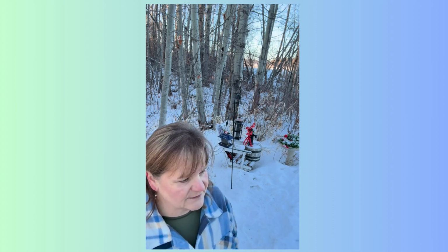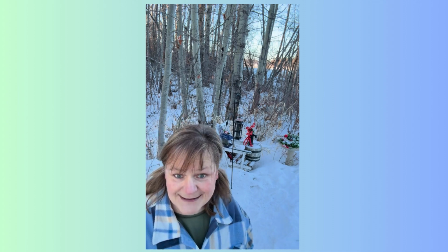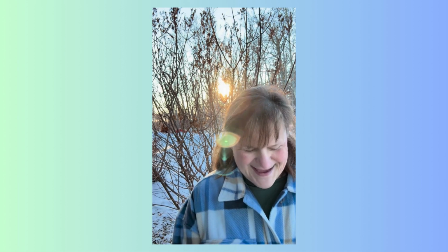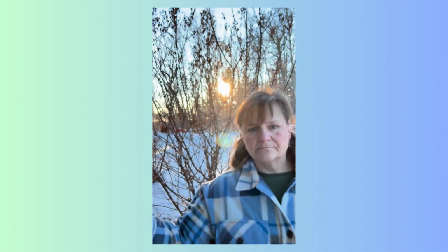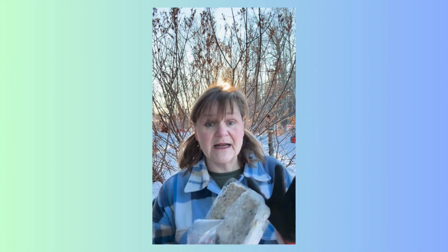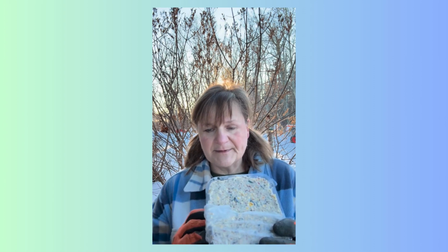I have one more feeder that I'm going to fill, and then after that, we're going to do the suet cakes. Okay, suet cakes. Probably a gardener's best friend because there's a lot less mess with them. Oh, sorry, I got a little too close there. They come in different ways, and you can actually make your own. But for the most part, they come in little square packages that are wrapped up like this, and then you put them into a little wire cage.